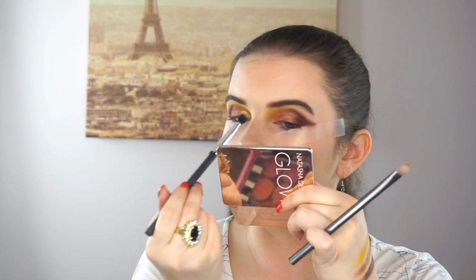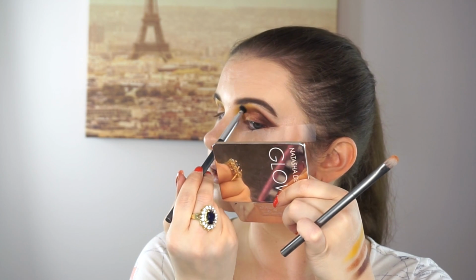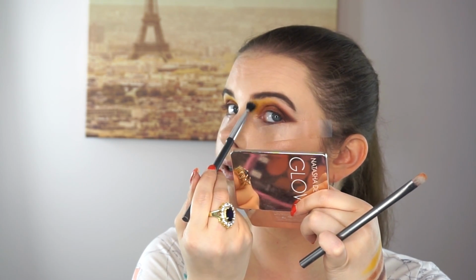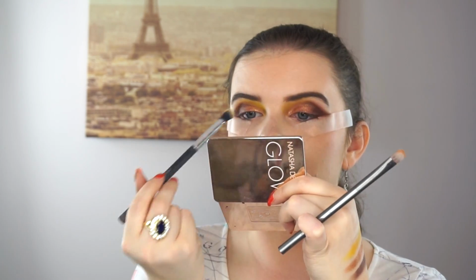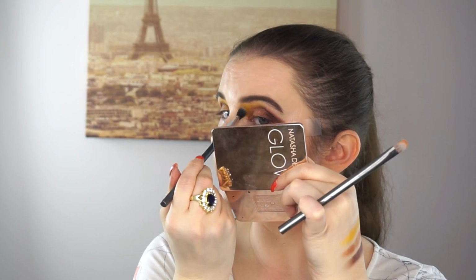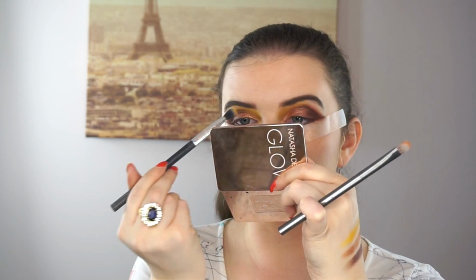So anyway, I'm just piling on a lot of yellow in this inner corner. I like it. I'm bringing it all the way up. This is kind of fun. And this is absolutely a very different look than I had envisioned going into this, but I'm digging the glamour, so my version of glamour.